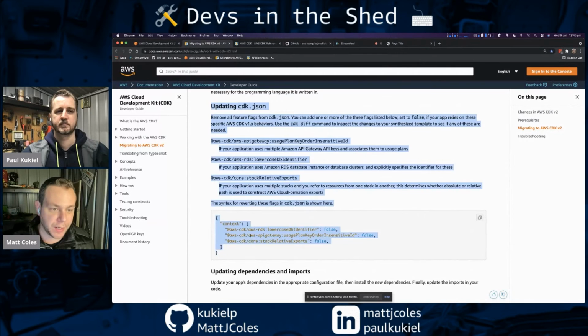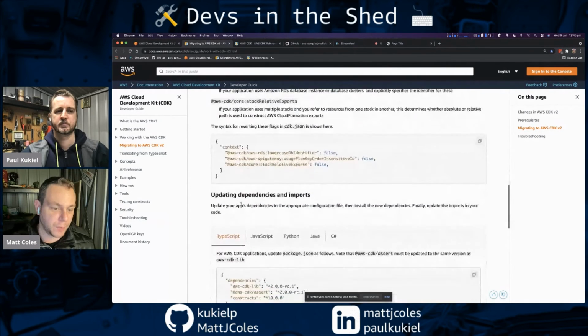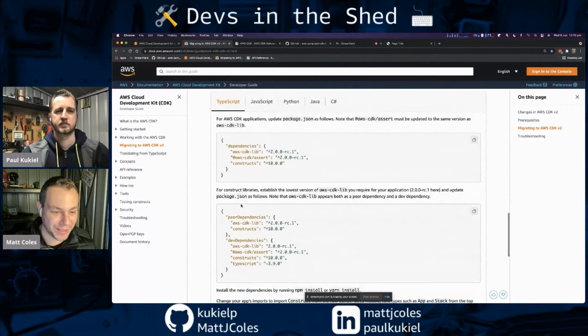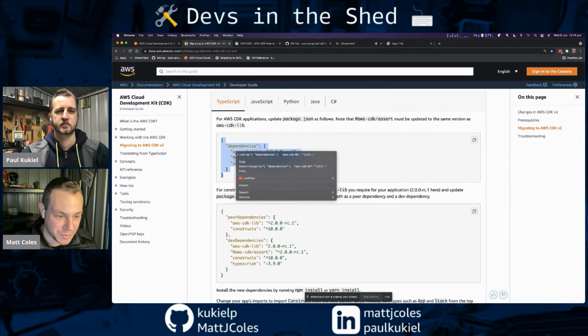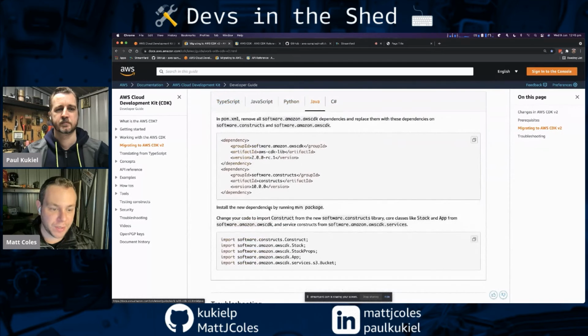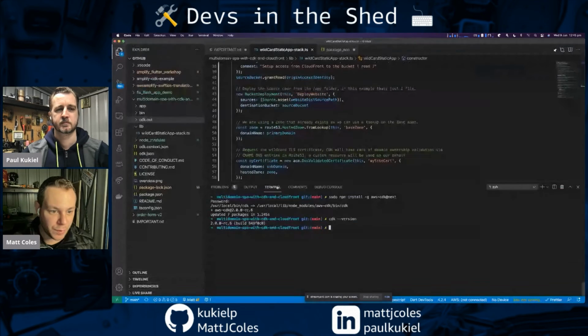I'll update the JSON later, actually. But then I'm really particular. I like to do my dependencies next. So I'm just going to scroll down, and these are the new dependencies. So I'll just copy the dependencies that are mentioned for TypeScript. You can see we've got different language examples as well, which is always awesome. So if you're using Java, you can follow the dependencies for Java for importing.